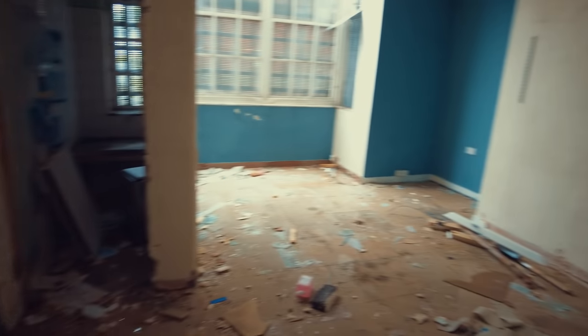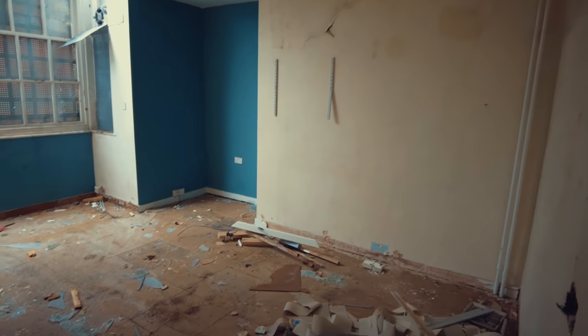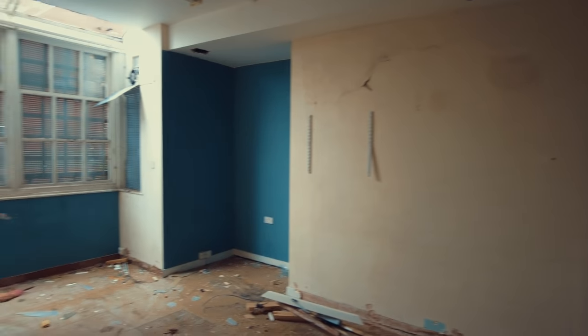My God, I don't even want to look behind me in here. I am legitimately shitting myself, pardon my French. I'm sorry for the swearing, I'm sorry for the dodgy camera work. It's a bit of a dodgy one, but God damn, I love these rooms with a light.